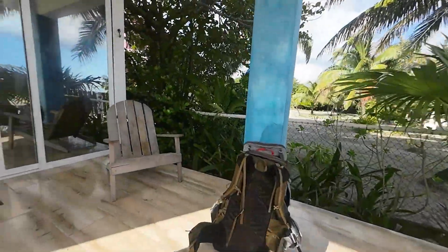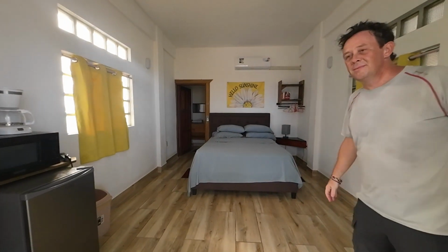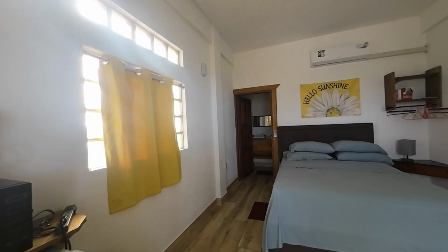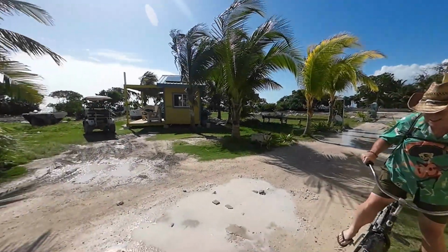And this is it, our apartment for the next few days. It's a nice deck area with a hammock out front. I very much enjoy this. After you.